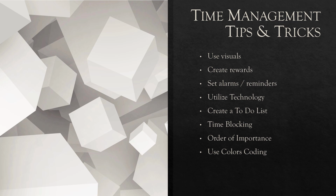Many people will set an alarm 30 minutes before their meeting to print needed materials, then another alarm at the 10-minute mark to indicate that they need to leave for that meeting. Utilize technology. Examples would be online calendars, chore charts, chore trackers, etc. There are many things in the app stores for this. Create a to-do list. This seems pretty self-explanatory because it is. This is the most common way people manage their time.